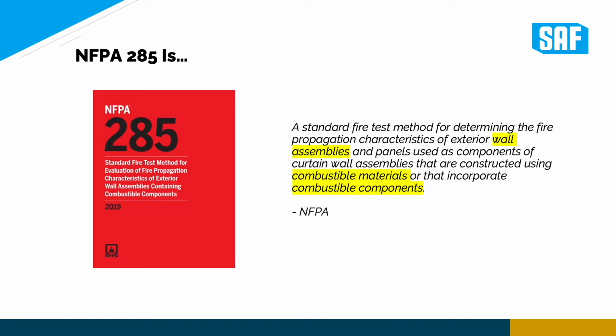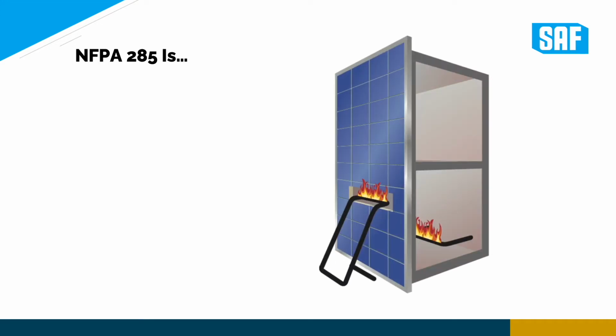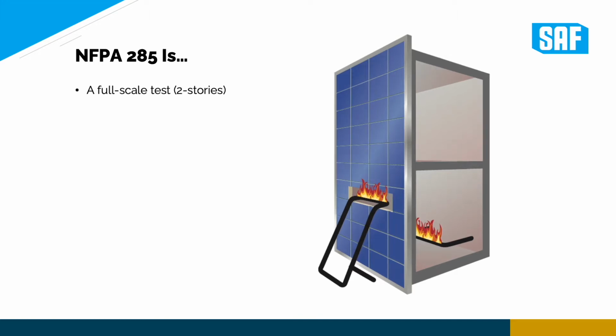The second important aspect of NFPA 285 is that it's directed at only certain kinds of wall assemblies, those assemblies that contain combustible materials. What makes NFPA 285 unique among other construction industry fire tests is its size. NFPA 285 is a full-scale test, 2 building stories in height.